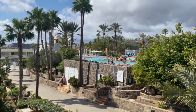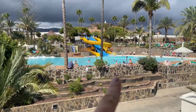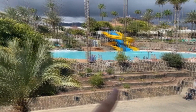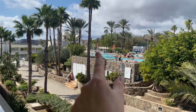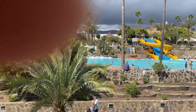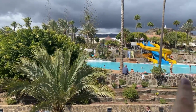Yeah, you can see that's the really cold pool. The hotel website says it's 22 degrees, but it feels really cold. And that one is 26 degrees, and then the baby pool is supposedly 27 degrees, but all of them feel like 5 degrees. But that one is definitely the coldest one. And you can just see that's the snack bar up ahead, slides in the big pool.